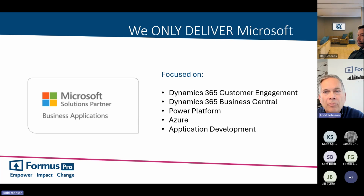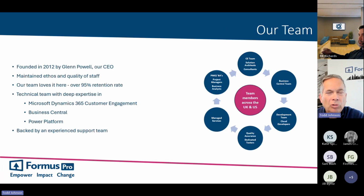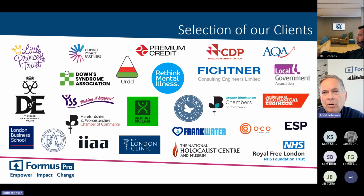The company itself has been around for about 12 years, almost 13 years. Founded in the UK, we've grown very rapidly and now expanded here in the US as well. As you can see, there are a number of nonprofits in there that we're very proud of the work that we do. It's very much been a sweet spot. We love helping organizations like this with Microsoft technology.